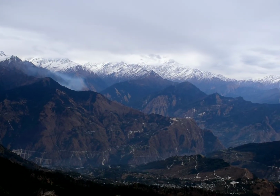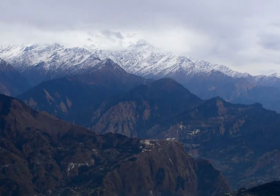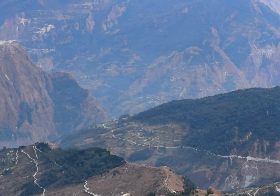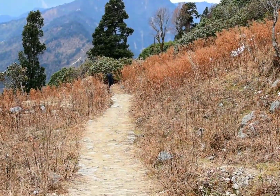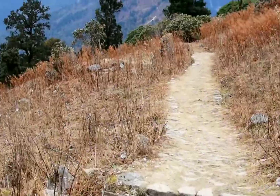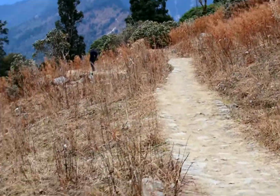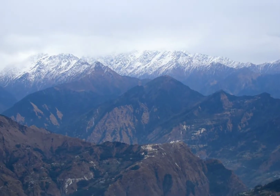The weather is cloudy but it's nice. The chill breeze, it's amazing. And these are the villages. This is the mountain top. On the way back down, weather getting worse.